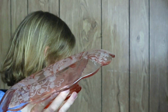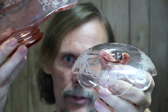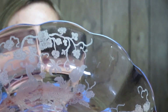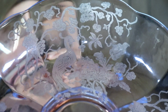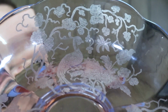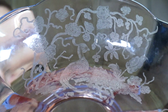This particular set is a console set, meaning that it has a console bowl and a pair of candlesticks. Now, it's a little hard for me to juggle and have all of these in my hand, so I'm going to show you the detail up close. This is by a company called Paden City. Paden City, West Virginia was founded because they wanted to have a place above the Ohio River to put industry on a bluff where it wouldn't get flooded. And the glass industry and the pottery industry were big there.